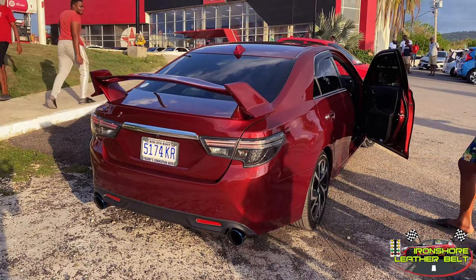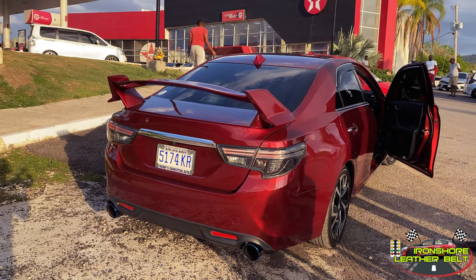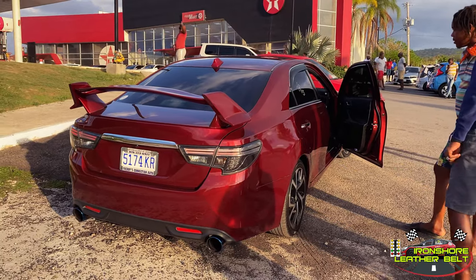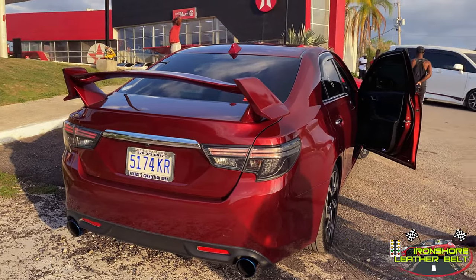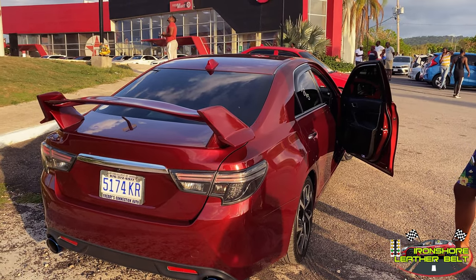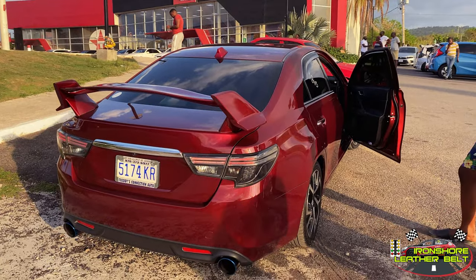The owner just explained that this is how he bought the car. No upgrades, nothing has been done. Yet persons are admiring the machine. It's a good look. While some persons are spending crazy money to have their Mark X look a certain way, this came natural.